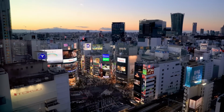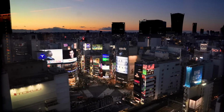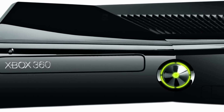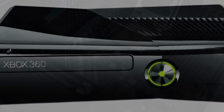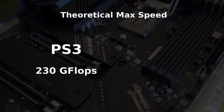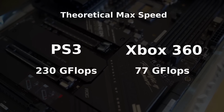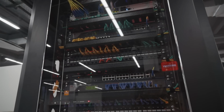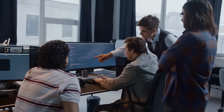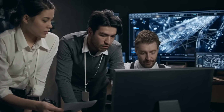But at the time, many players were complaining about performance issues as compared to its competitor, the Xbox 360. At first glance, this is odd, because the PS3 had a theoretical maximum speed of 230 gigaflops. Meanwhile, the Xbox 360 only had a maximum speed of 77. So what was the problem? It turns out, utilizing these new processors required a lot of extra work. This was work that doesn't necessarily make a game more fun, and also extra work that game developers didn't have to do on other consoles.